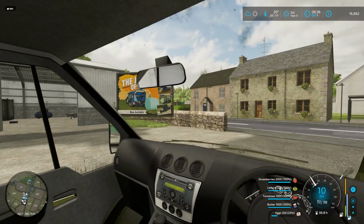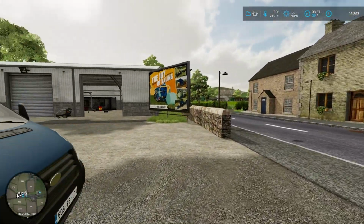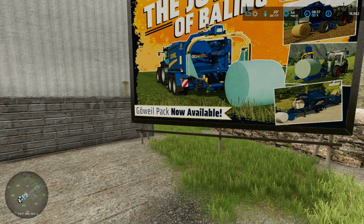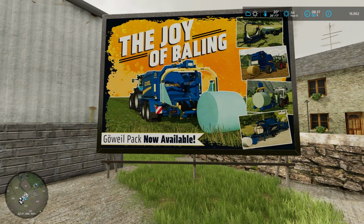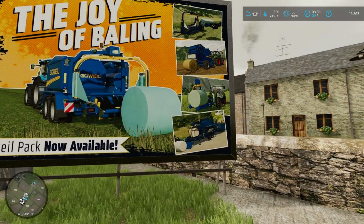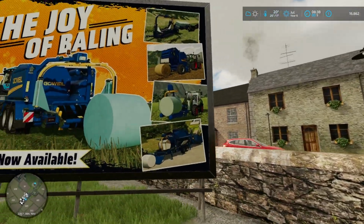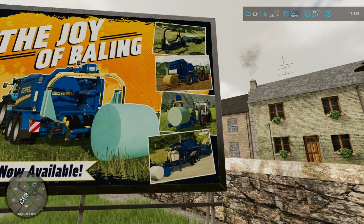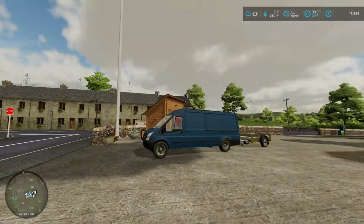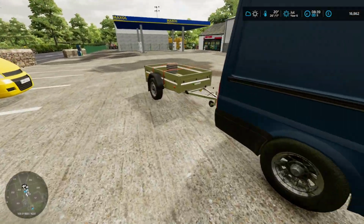Look at that. I was speaking about the baler and there is a billboard sign here. The joy of baling. It's for the Go Whale pack. Taunting me. Why are you taunting me? But yeah, there is a wrapper here. There is some kind of a station there. Ah, who would have known, huh?